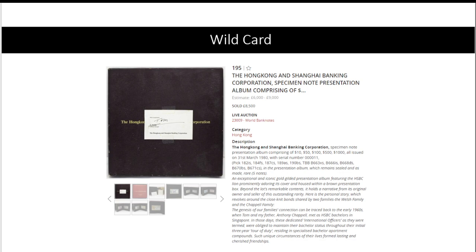As our wild card, we have one from the Hong Kong and Shanghai Bank, also HSBC. There's a specimen presentation book which has the 80s series for 182 to 190 or something, and these are all with the serial number 001. If you go on the site, you can see a bit more detail. This book sold for £8,500. So I thought this is actually a very interesting thing.